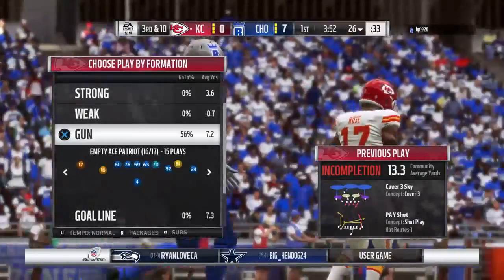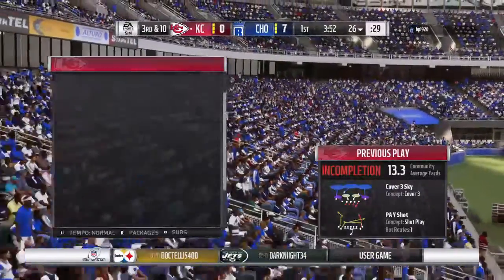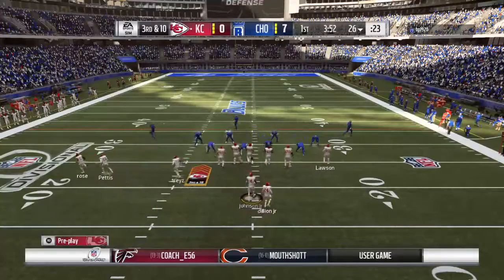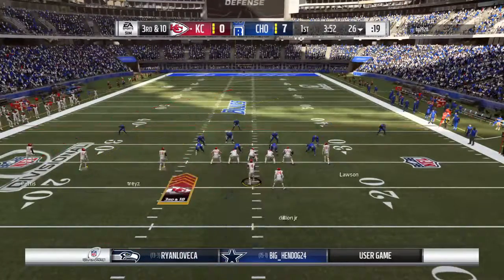What I loved about meeting with these coaches before the game is we didn't even have to ask any questions. They told us that they were going to be aggressive and push the ball downfield. They weren't successful on that play, but look for them to try it again later. Now they face a 3rd and 10 after back-to-back incompletions.